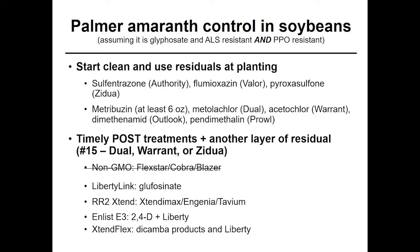And for Palmer, the recommendation is pretty much the same. The herbicides that are effective for water hemp are also going to be effective for Palmer. The only thing you got to know is your status of resistance. You got to know if you have glyphosate, ALS, or PPO resistance in your field.